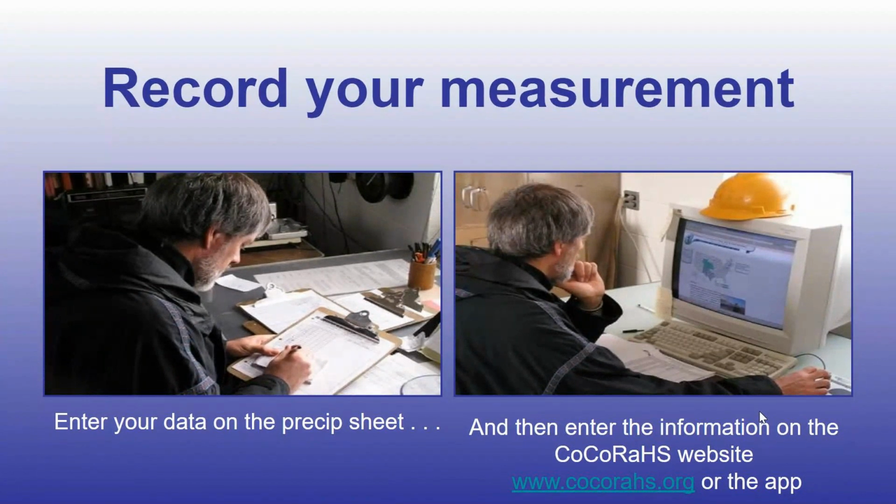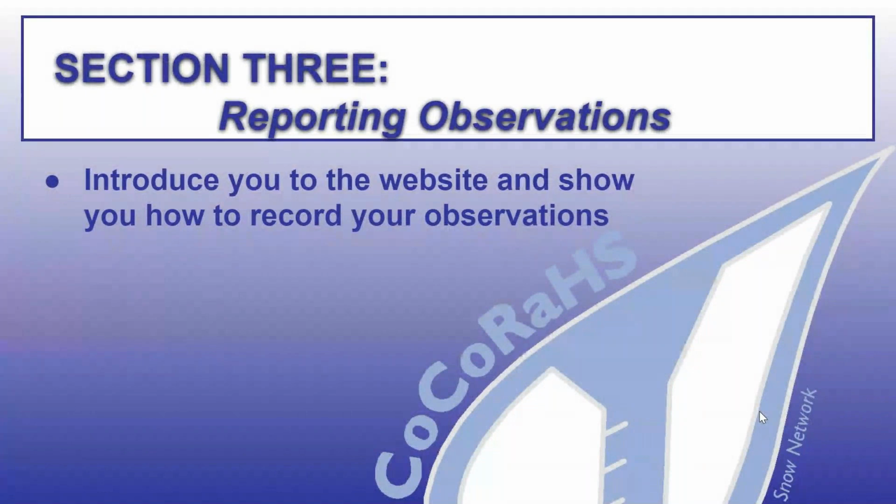You want to sign in to the CoCoRaHS website to enter in your data. There is a phone app available, but it's also fairly limited on the information that you can input. Maybe in the next few days we'll have a training on that too, Virginia, for people. Yeah, that sounds great. In the next section, Rich will take over and talk about how to report your measurements.